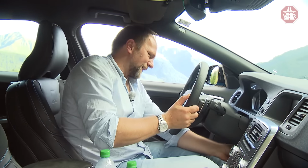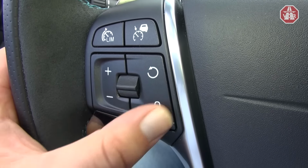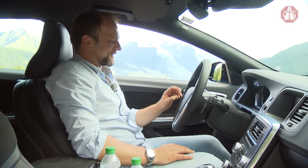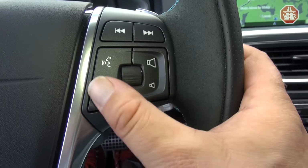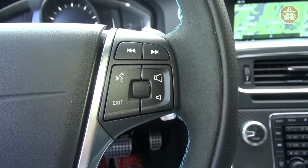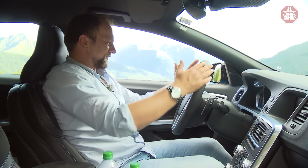All right. Then it's a multifunctional steering wheel. On the left side, we got the buttons for the speed limiter and the adaptive cruise control. We can set, pause, restore, and everything else. On the right side, there are a couple of buttons to navigate through the infotainment system. Yeah. So that's everything about the steering wheel.